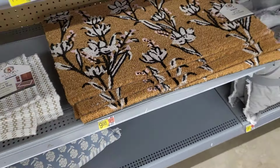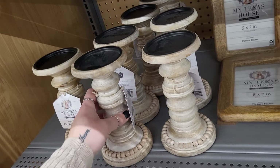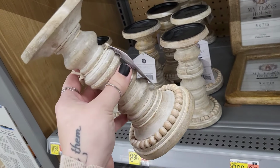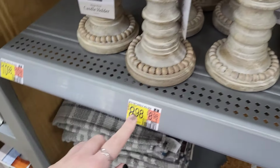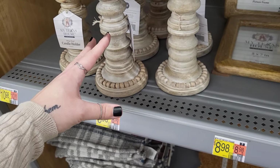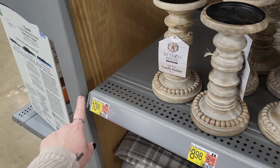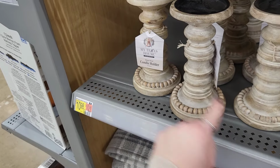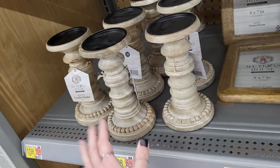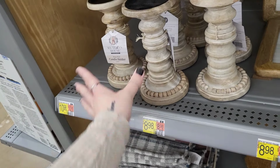Rubber on the bottom. If you're not familiar with me, I'm a big fan of candle holders. And I really feel like these are absolutely gorgeous. Ton of detail. The smaller ones are $8.98, which I'm assuming that's these. They're here. If these are this price, that's really good for those.